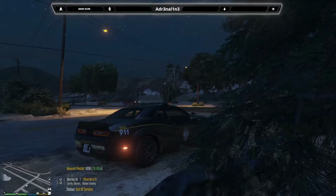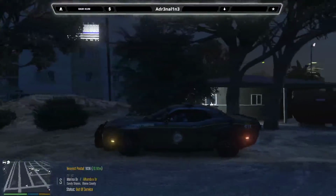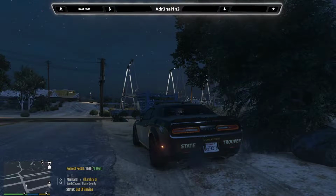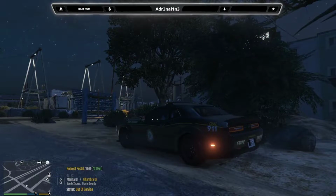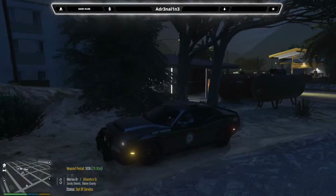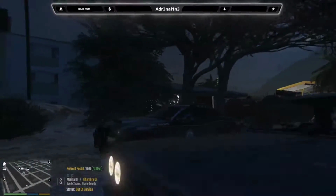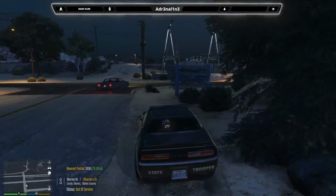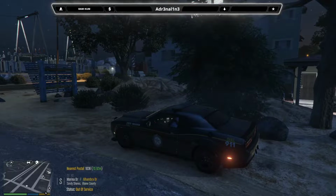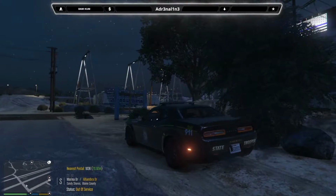My next patrol is going to be Los Santos, but I figured I'd throw a highway patrol at you today instead, because I absolutely love this car. I guess I'm showcasing it in this patrol. It's the Dodge Hellcat. And yes, I have put the extras on it, so it should be fast. I have not actually driven it except from the police station to where I'm at now.